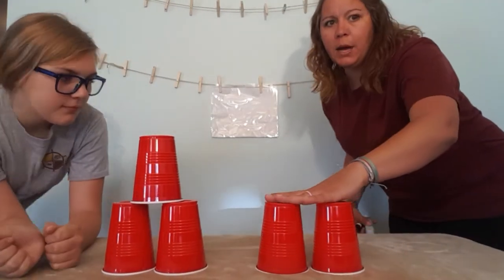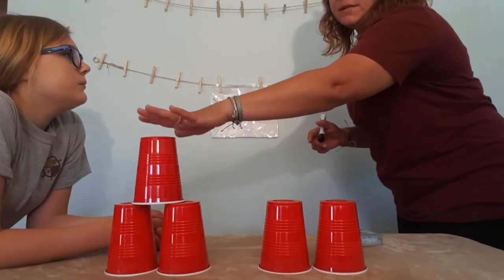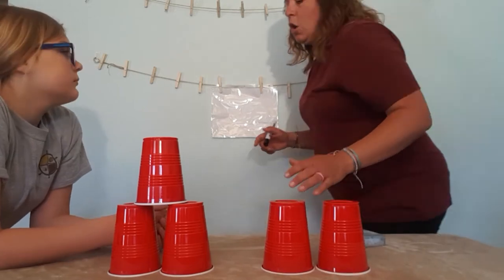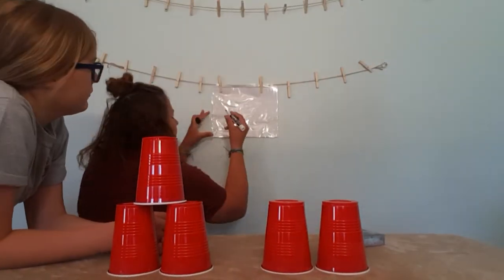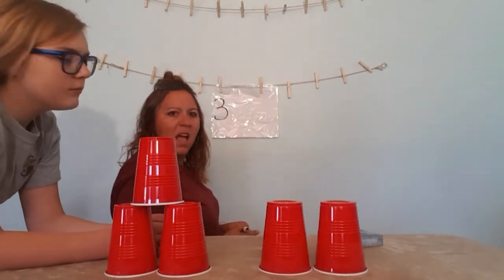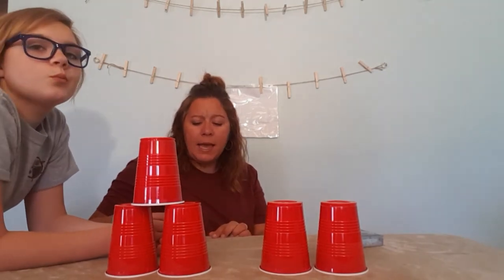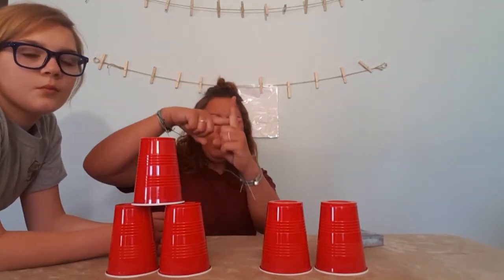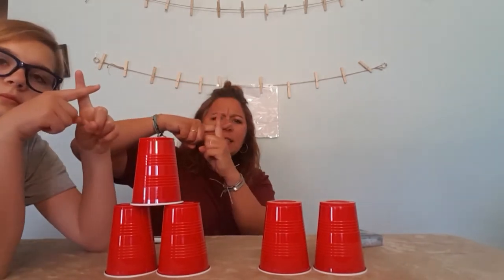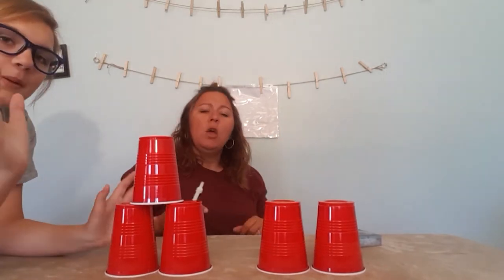If we have 3 cups and we add on 2 more, we're gonna use the number symbol for 3. And there's a special symbol that goes in the middle and it's called a pretty plus. Everybody put your one finger up like this and one finger up like this. Kind of looks like a T or a cross. This is a pretty plus. Everybody say pretty plus. Pretty plus.